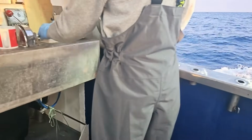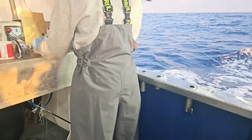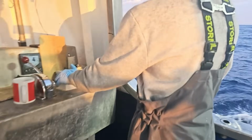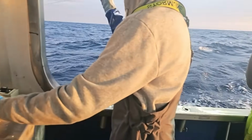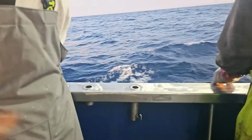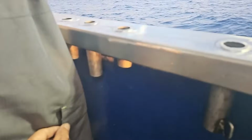The gear that Andy's wearing is called the Westport range. And it's bloody luxury gear, to be honest. It's almost leisure wear. So it's still got the same Stormline toughness and quality that they're famous for, but the finish of it, like around the pockets in here, is almost like leisure wear. It's just been so bloody well finished.